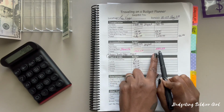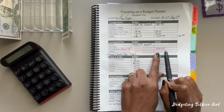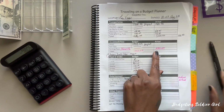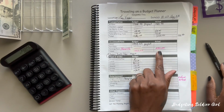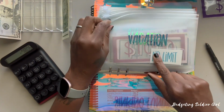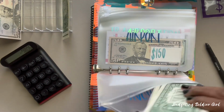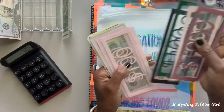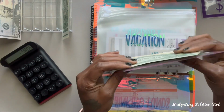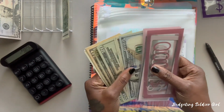So I need to remove $297.27 from my vacation envelope to cover this resort fee. And so I am going to round it up to $298. And vacation covers our hotels and airline tickets. And so we have 2,000, 3,000, 4,000, 4,100, 200, 300, 400, 500, 600, 700, 720, 40, 50, 60, 61, 62, $4,700.62. And I am going to remove $298.